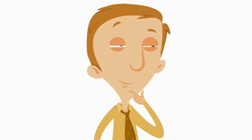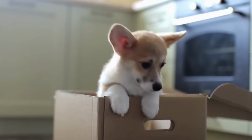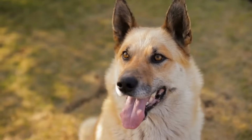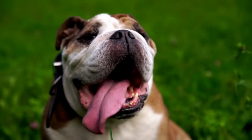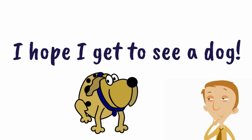Oh, look at this example. I hope I get to see a dog. I'm using a, an indefinite article, because I don't care what specific dog I'm going to see. I'm not talking about an exact type of dog. I'm just saying, I hope I get to see a dog in general. I might see this dog, or this dog, or maybe this dog. It doesn't matter to me. I love dogs. I love to see any of them.